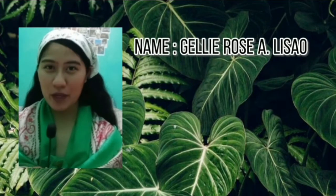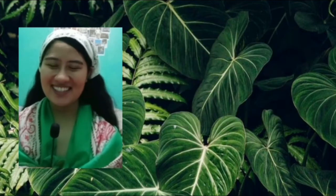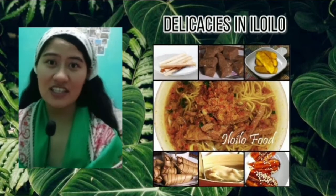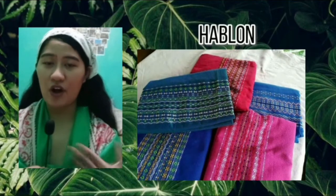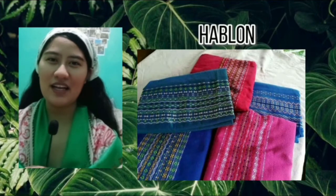Hi, good day. My name is Jelly Rose Pisao, 20 years old, and was born in the majestic place of Kalinog, Iloilo City. Since I was born and raised in Iloilo before we transferred here in Cebu, I have enjoyed the beautiful culture of my hometown. Aside from the delicious delicacies that we have, we also have the Dinagyang Festival and our very own Hablon. One of the things in which Iloilo can be proud of, and I must say, it makes Iloilo the textile capital of the Philippines.